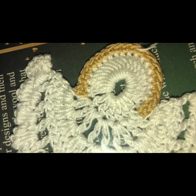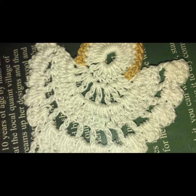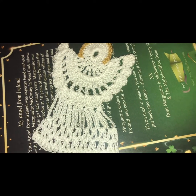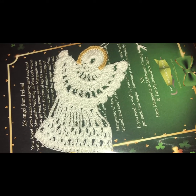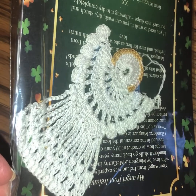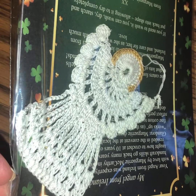This angel is actually upside down with the writing, and I don't want to open this. This is really hard to read. But it does say she caters to people from all over the world. And you can actually wash and dry this and then starch it back to shape. Just let it dry completely. And Marguerite is from Skibbereen, County Cork.